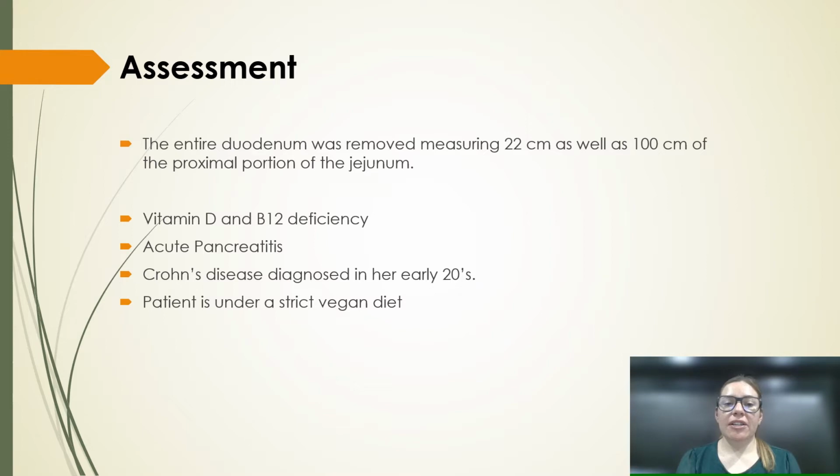The patient is on a strict vegan diet where she doesn't cook, so she doesn't know what they put in her food, or if they wash the fruit and other items correctly. The fiber intake was really high when she was supposed to drink that amount.